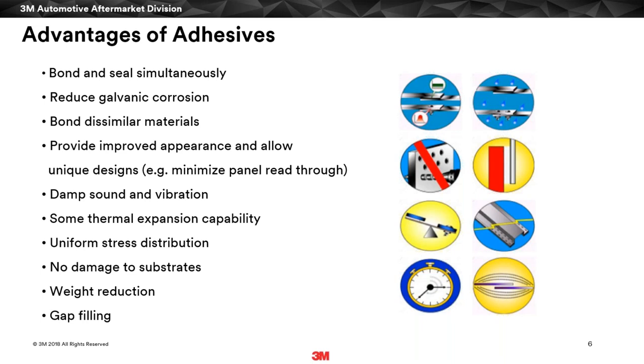So bonding and sealing simultaneously, reducing galvanic corrosion, enabling the use of magnesium, aluminium and steel. It certainly helps to have an adhesive layer in between dissimilar materials and similar metals. Bonding dissimilar materials, obviously. You can't weld a composite to an aluminium frame, for example.